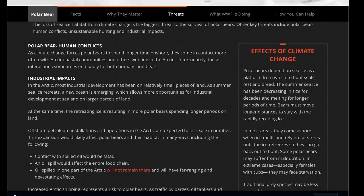This website, worldwildlife.org, is doing nothing but speculating. They're speculating that there will be more oil installations up here because of the retreating ice. All right, let me ask you this. What about those expedition ships that go to the North Pole to study global warming, and then they get not even halfway there and their ship gets stuck in the ice? The ice was thicker than we expected, so we need to be rescued.